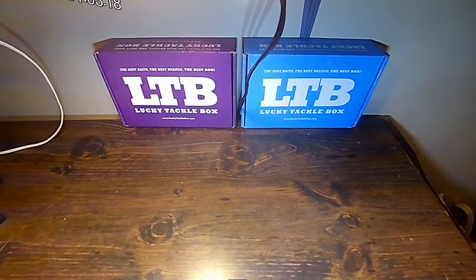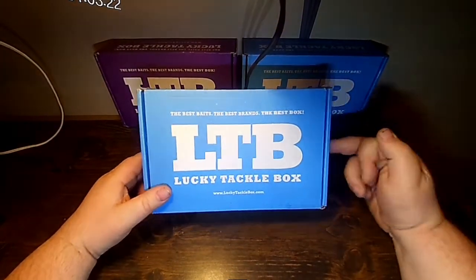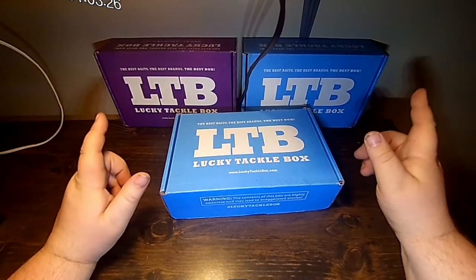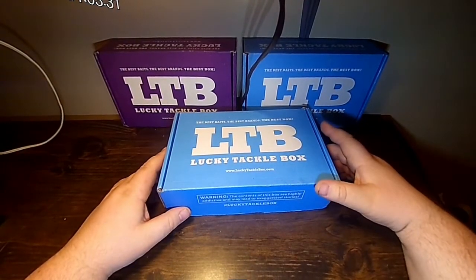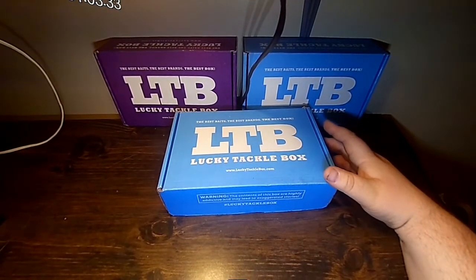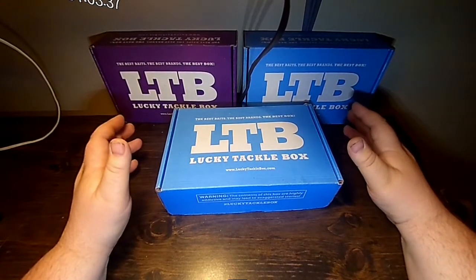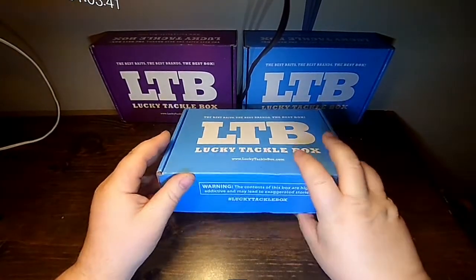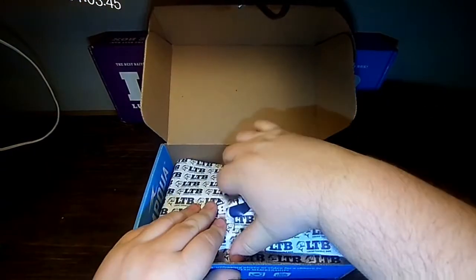Ladies and gentlemen, we have Lucky Tackle Box. This is the ice fishing edition. This is December. This one was November. We are on the 20th today, so the card inside is no longer any good. But let's go over the contents of the box.